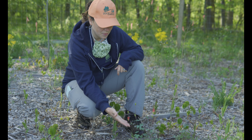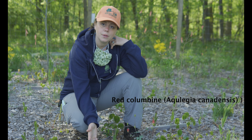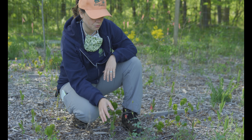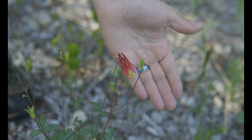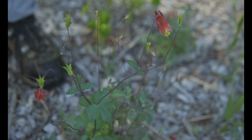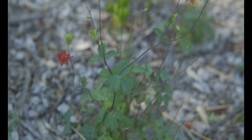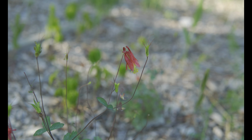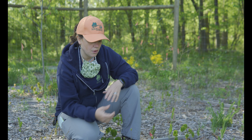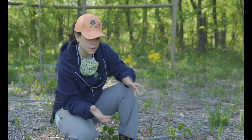So this is our native columbine. It's called red columbine or Canada columbine. It's one of the early bloomers. It has really delicate looking leaves that kind of just shimmer, and it has these absolutely stunning flowers that hummingbirds really love to drink out of. Hummingbirds love red, and these red columbines are just a magnet for them. We have them here down in Simcha's corner, and they're just spreading really nicely. I think we only planted maybe 4, and a whole bunch of new little ones are coming up, so they readily spread. It's a great early spring flower for hummingbirds and early pollinators.